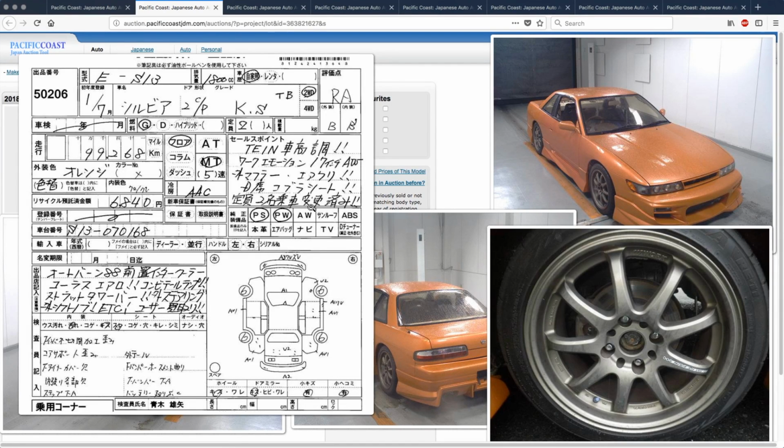This one here says something about the registration is a 2-seater, maybe. I may have got that wrong. Autobahn 88 front mount intercooler. Koras Aero Parts? Koras. Okay, cool. Combination tail lamps, so that's an aftermarket one.